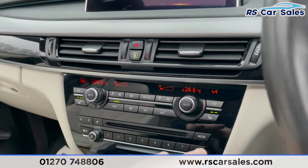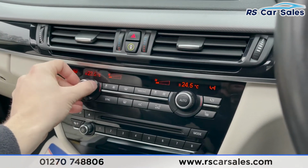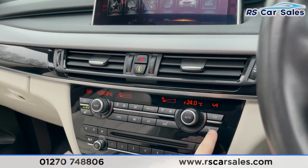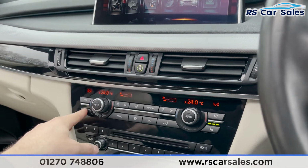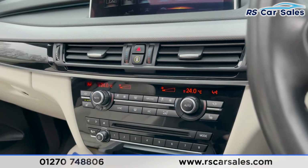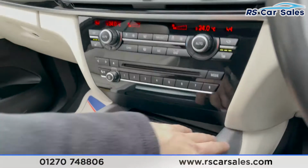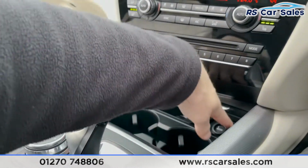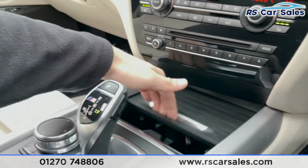Coming down here, we have the dual zone climate control, which works exactly how you would expect it to, as you can see just there. We have 2 heated front seats, so if those cold winter mornings really does make all the difference. And we also have ice cold aircon for those hot summer days. BMW individual trim just in the centre. Pop this open, 2 nice sized cup holders, 12-volt connectivity and storage just in there as well.